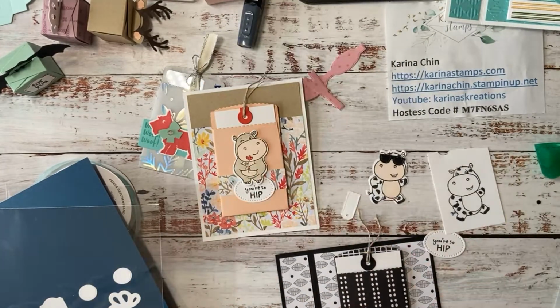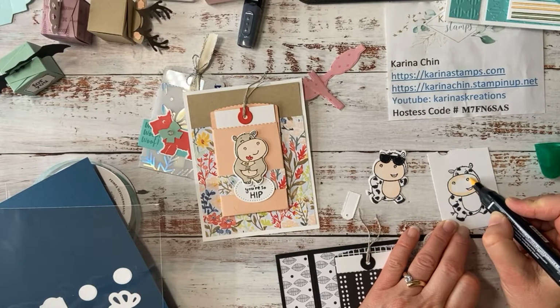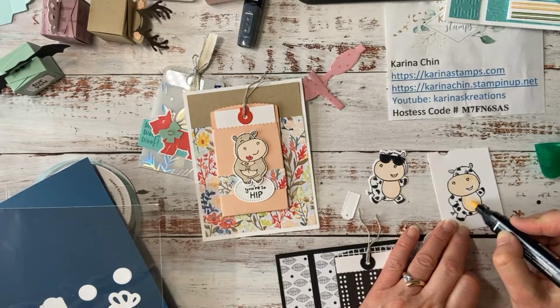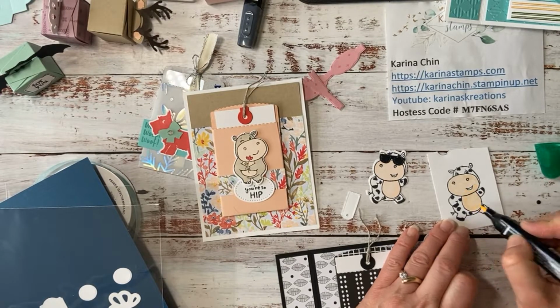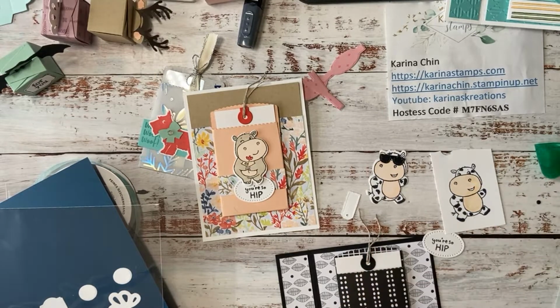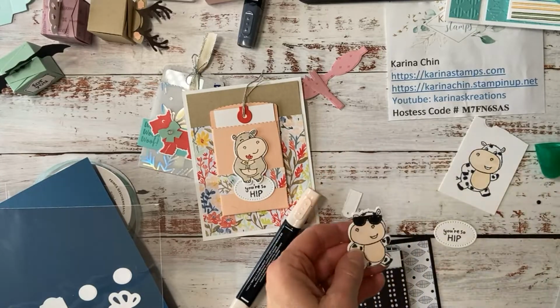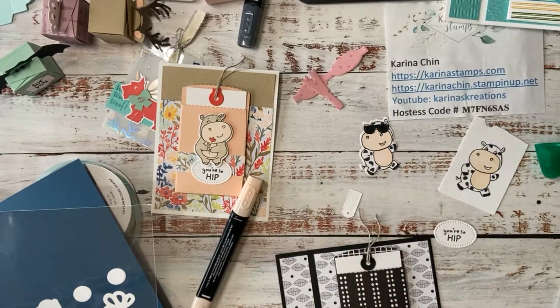And then I'm just using Petal Pink Stampin' Blend as well. Let's just color this in, but it just shows how fast this is. So like I said, I used it on my swap, so if my team is watching, I kind of ruined what their surprise for my swap is going to be, but I just thought it made a really fun video. Okay, so there's my cow, and then I thought, you know, this is really fun because he's got sunglasses.